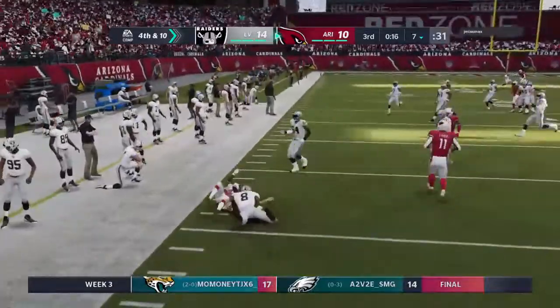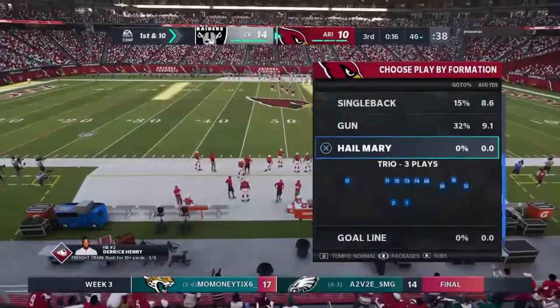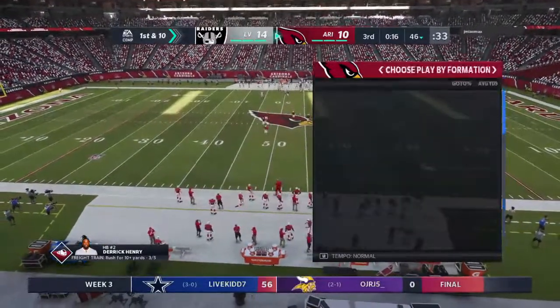Returnable for Grant. We'll call that a punt of 54 yards. Well struck. And possession will switch hands, 1st and 10 at their own 46-yard line.